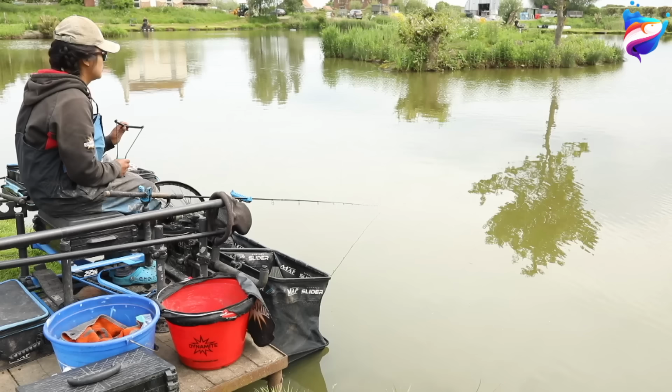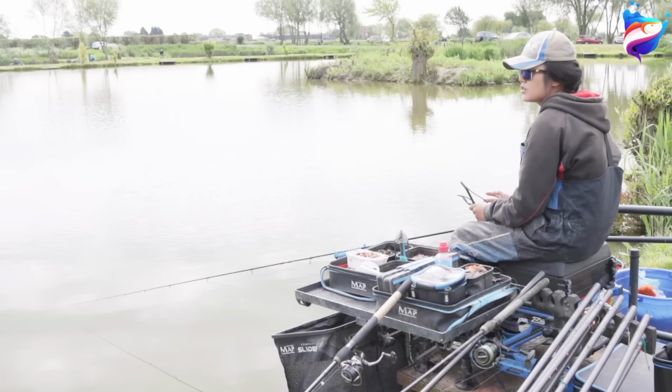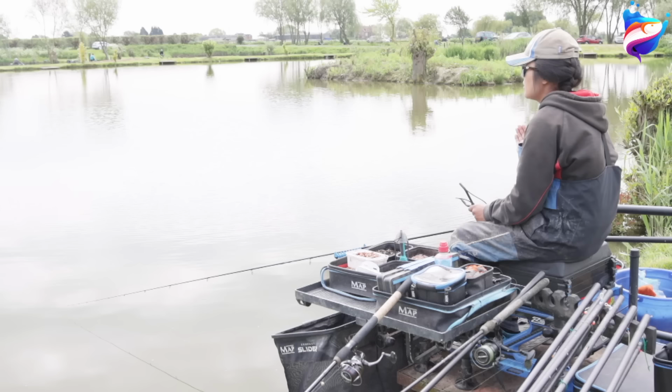Oh, a right tail came up out there. I feel I'm seeing a lot of tails, as if they're not really feeding shallow. It's as if they're coming up and then going down to feed. That's what I think anyway. Because otherwise, them first couple of chucks on a waggler would have nailed one straight away.